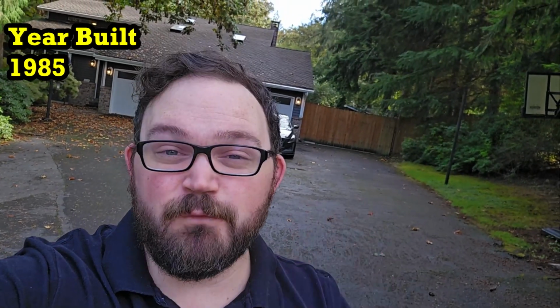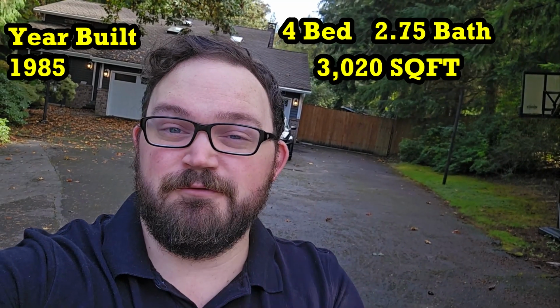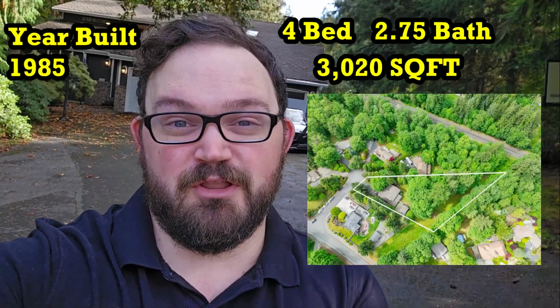This wonderful home was built in 1985. It's a 4-bedroom, 2.75 bathroom home. 3,020 square feet is the house size, and it's on over 1 acre of lot size. It also has a large 3-car garage, which is over 800 square feet, and it comes with a detached accessory dwelling unit. Without further ado, let me show you the home.